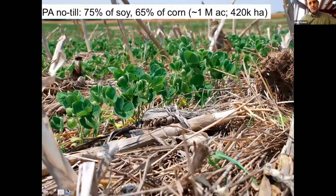Another detail that is important for Pennsylvania is that it is largely dominated by no-till. About 75% of our large-acreage crops like soybeans or corn are managed without tillage. So these fields never see a plow. And that equates to about 420,000 hectares of land in Pennsylvania that isn't plowed on an annual basis.